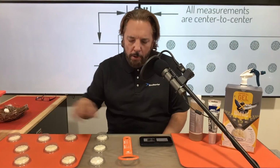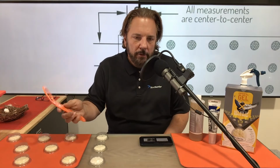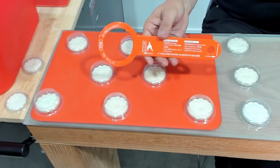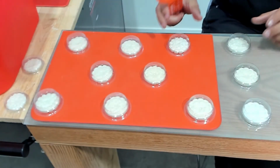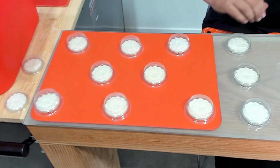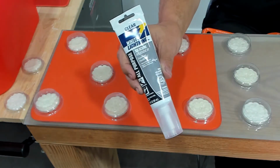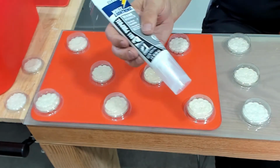After we've done the proper spacing of the product and installed it, we remove the lids. Now we have this special tool, the stick tool, that was requested in the early days of optical gel because once we glue the disc down in place, we're going to use this glue here, the White Lightning clear silicone adhesive.